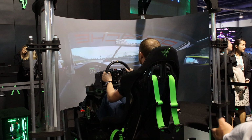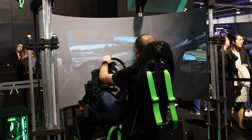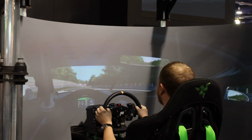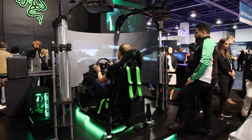One other pretty cool thing from Razer is the e-racing simulator. They partnered with a bunch of other companies to bring all this technology together and make a really cool simulator. There are 2 projectors which display on a screen which stretches over 180 degrees. I think it's closer to like 202 degrees or something like that.